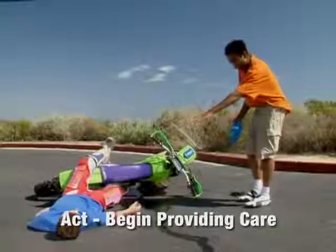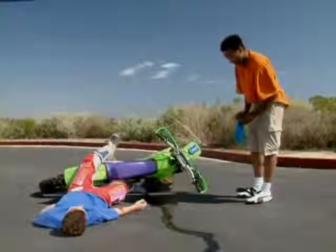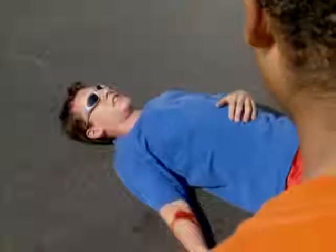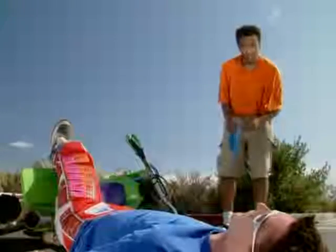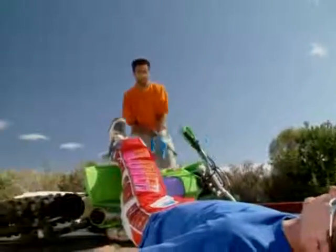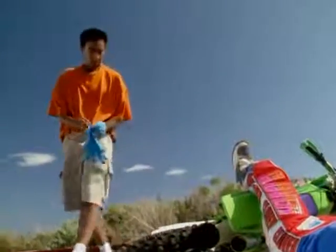Now act. Begin providing care. To act, follow the emergency care guidelines you will learn in this course. As you help, follow the emergency first response skill sequence of priorities. But scene assessment and taking care of yourself never stops. Ensure your safety so you can help others in need.